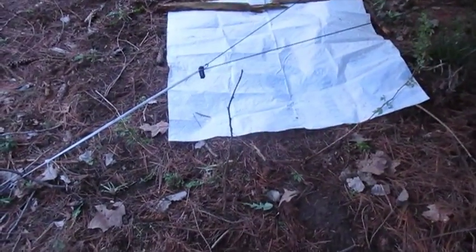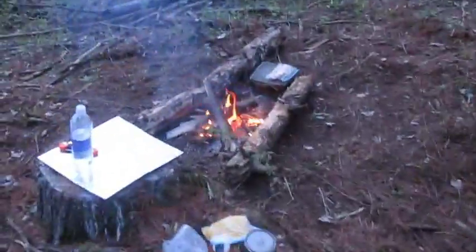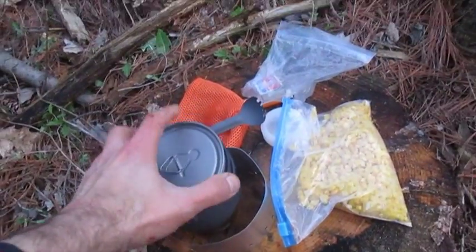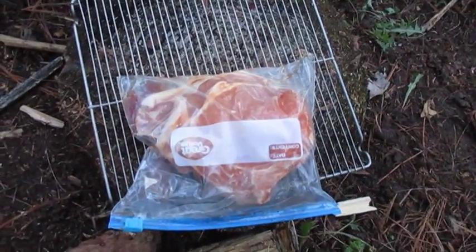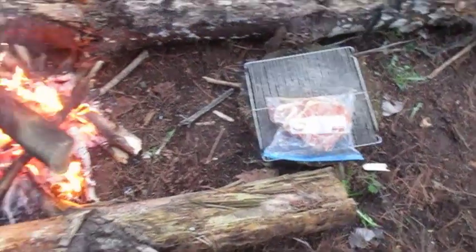So what else am I missing? Let's see, I have my little tarp down there, a little Tyvek for a foot cloth. Bought my new titanium pot here, real small one. That's all I need. Gonna make some corn. I'm gonna have some pork chops tonight. First time I've ever had meat out here. But being a one-nighter, I can get away with it, so.